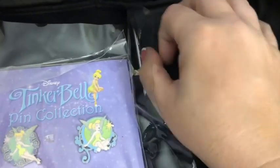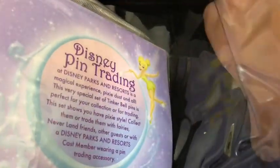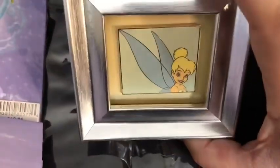There's one hiding in here as well. I'm not sure what that might be. Oh, I think I know what it is now. Yeah. This one came in a nice little frame.